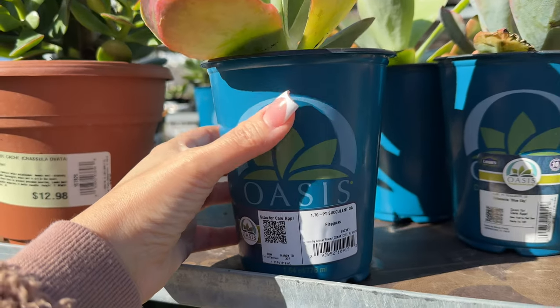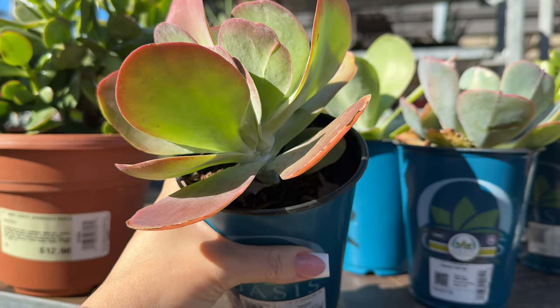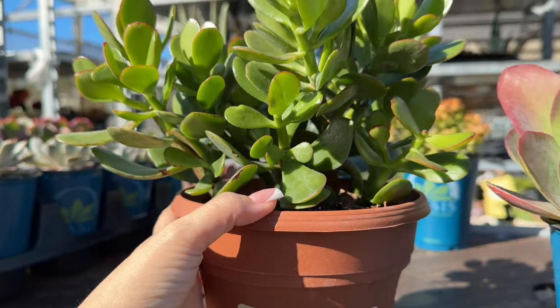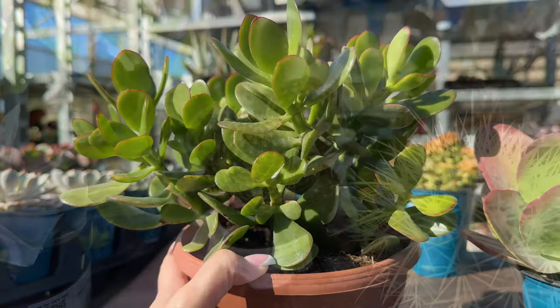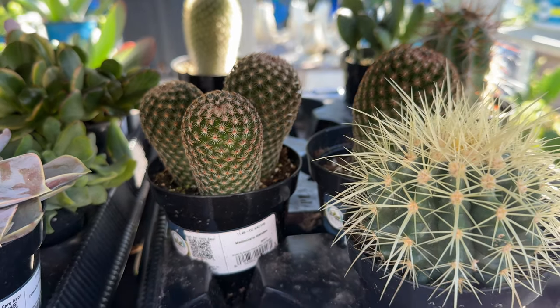So we got the flapjacks here, but it doesn't have a price. This is $12.98. That's a big pot for the jade. Those look so perfect. I love how everything is so uniform. That's so pretty.